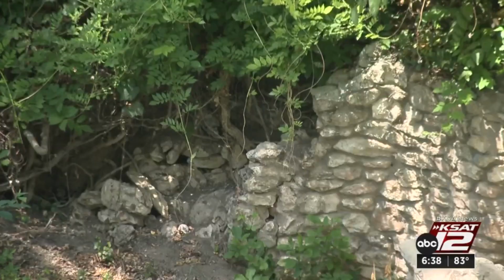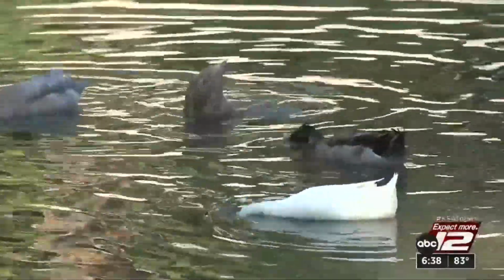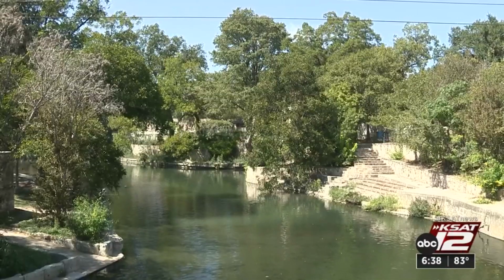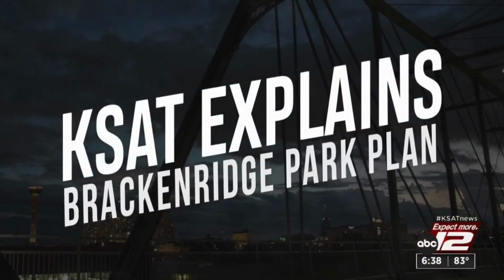But there are other costs to balance at the heart of this project and its debate. A cost to nature. Managing the temperature, managing pollution, the environmental benefits, the recent studies on mental health in relation to being in green spaces. And a cost to pieces of San Antonio's past. Look, this area of Brackenridge Park is extremely important historically. We want everybody to know it.